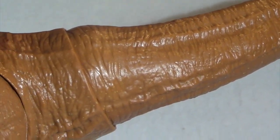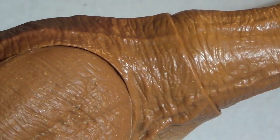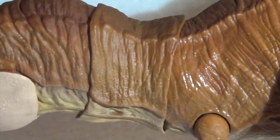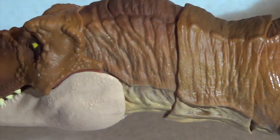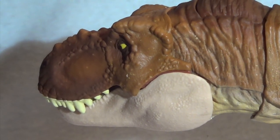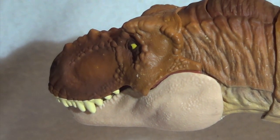You see lovely wrinkles, folds of skin, veins. Everything that was on the other side is here as well, and it is just as good. Mattel did not leave a speck of space unattended to on this model. And then we come back up to that beautifully detailed, lovely rendition of Rexy's head there. I mean, that is just awesome stuff.